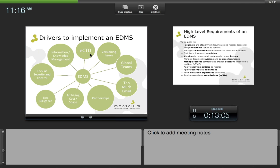Another reason why we implement an EDMS is partnerships. Today, in the drug development world and even in the manufacturing world, we typically have a lot of different partners that we're working with, and these partners need to get access to our content, but also will provide content and documents in the carrying out of their operations and duties, and so by having a centralized EDMS, it really facilitates the exchange of information with our partners.